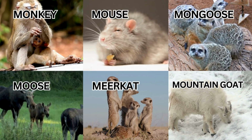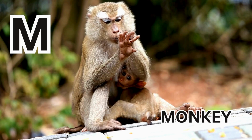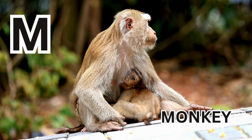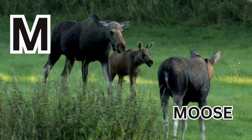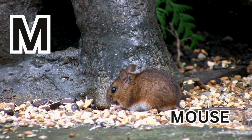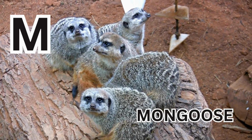Welcome to our colorful journey through the animal kingdom, where we meet 10 adorable baby animals with alphabet M. M is for monkey. Monkey. M is for moose. M-O-O-S-E. Moose. M is for mouse. M-O-U-S-E. Mouse.